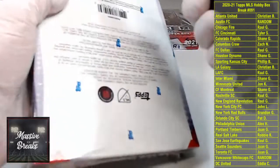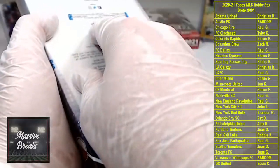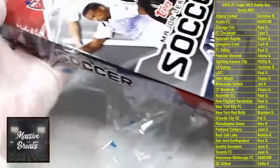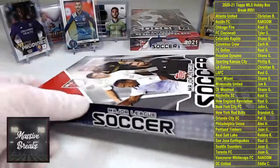Okay, I guess that's two votes for MLS Chrome already. So I'm gonna look into that for sure. Not sure when the release date is on that, but definitely look into that.